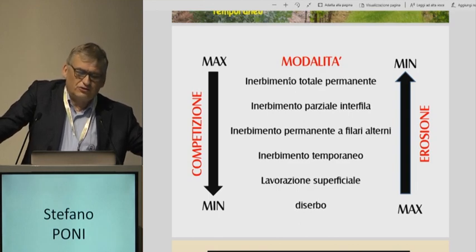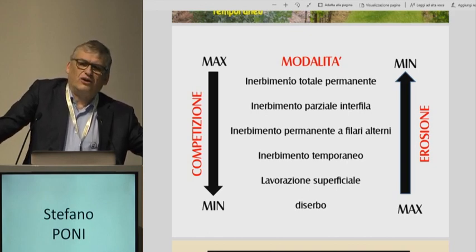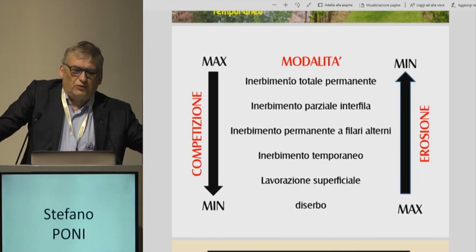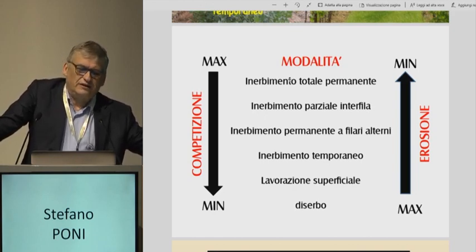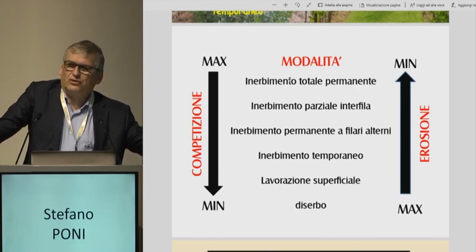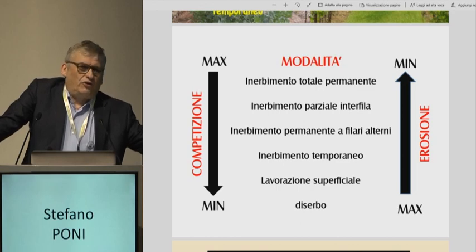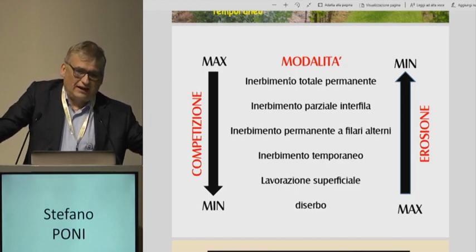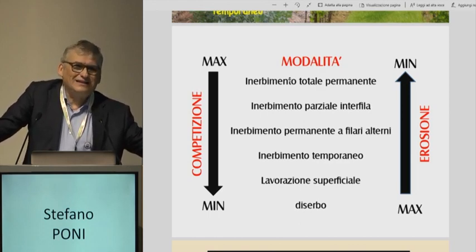And another aspect for which we cannot find any solution, at least not yet, is that there is no optimal management technique. There is not a technique that only features advantages and no disadvantages. Here you can see a very simple classification. On the left-hand side, you can see the competition parameter when it comes to competing with the vine. It is obvious that permanent grassing and total grassing are very competing, whereas weeding is less so. But then you can see the role played by those techniques when it comes to erosion, and the situation is absolutely the opposite. So what shall we choose?